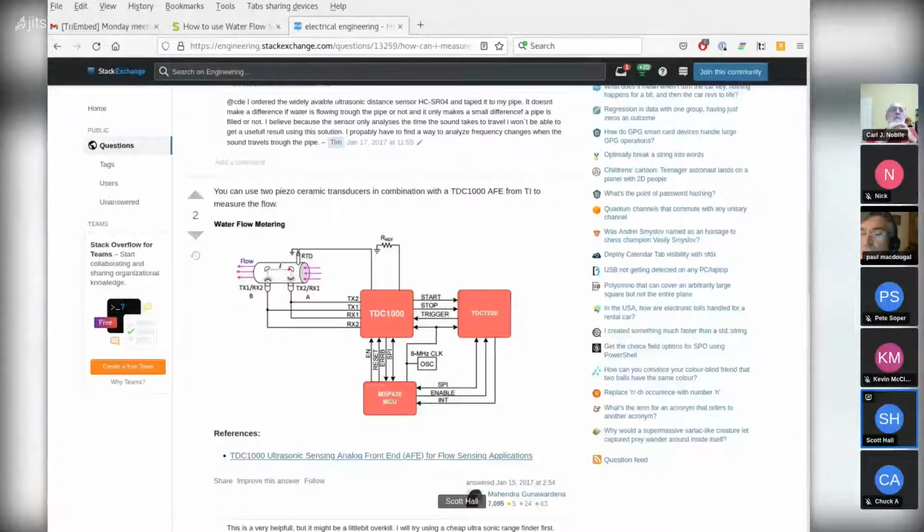Two transducers in combination with an AFE. That's the chip. RTD is one of the temperature sensor families, isn't it? Thermocouple? I think it's a cousin of a thermocouple.